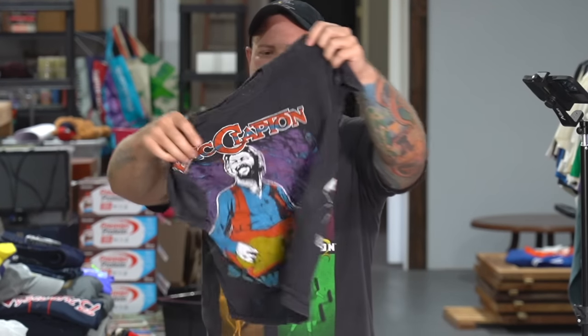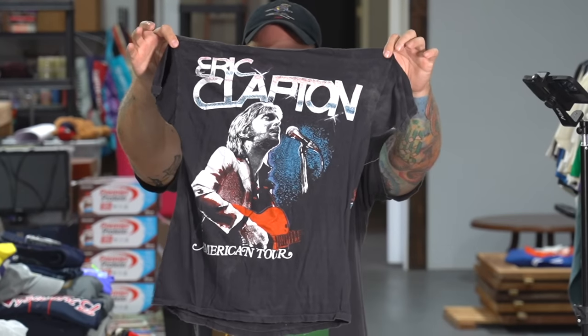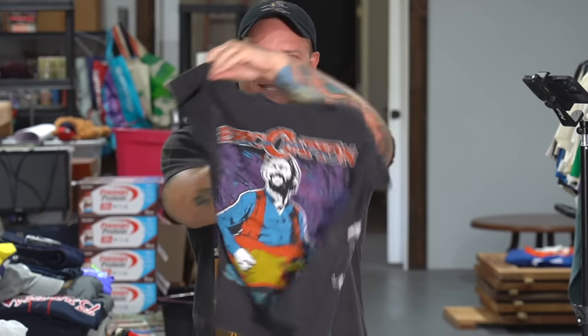Clapton, Eric Clapton. Whoa, I didn't see the back on this one. Dang, look at that. Eric Clapton, front and back, slow hand. Jeez, these graphics are insane.